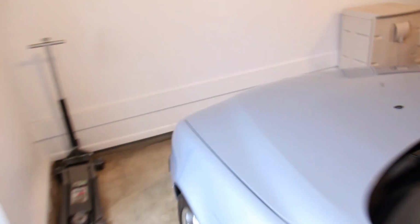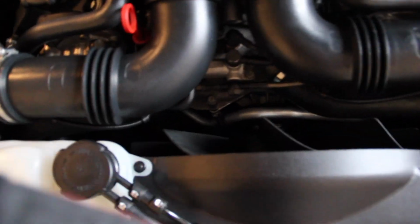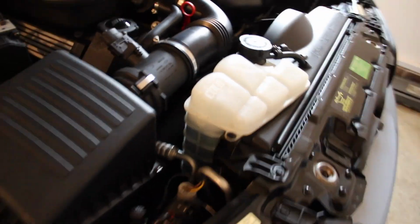So let's take a look under the hood. Really haven't done much under here actually since the 1,000-mile oil change after the rebuild. I did check a few days ago to make sure everything is dry, and it is. There's no leaks under the car. The belly pan's totally clean and dry. The coolant level looks good.